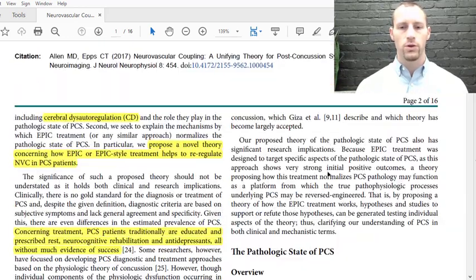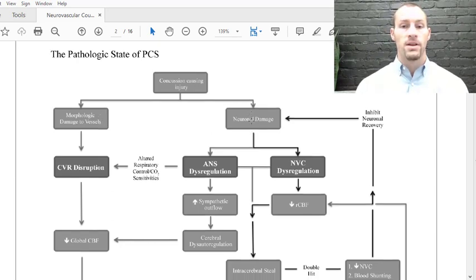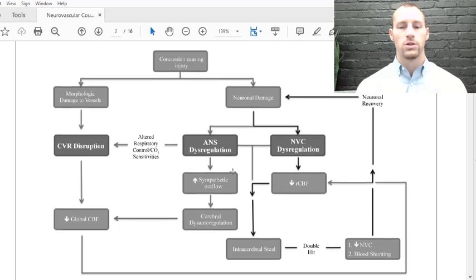Let's go right to the first figure they have. They show the pathological state of post-concussion syndrome. Basically, a concussion causes an injury, which leads to damage maybe to the vessels leading to the brain, but also damage to the neurons. Damage to the neurons can lead to autonomic dysregulation, this neurovascular coupling dysregulation, which leads to more sympathetic fight or flight outflow and more cerebral dysautoregulation. So again, the brain area that is working is not being paired with getting blood flow there, and that can lead to global cerebral blood flow being decreased. At the same time, damage to the vessels can also lead to global cerebral blood flow being decreased, which again leads to this cerebrovascular reactivity disruption.